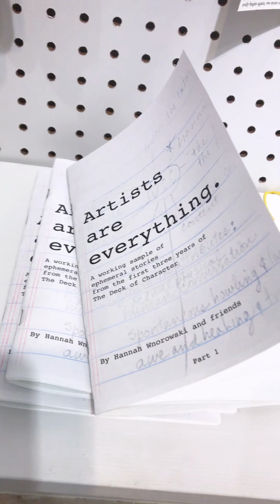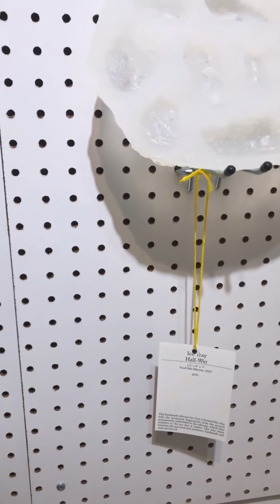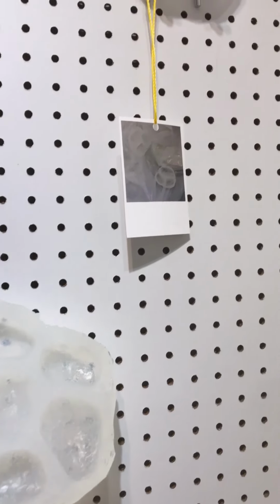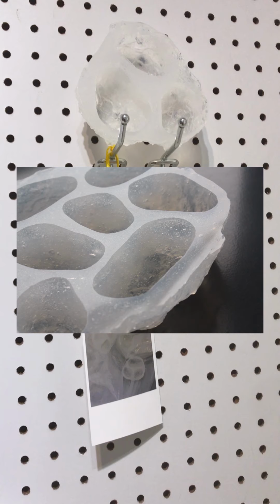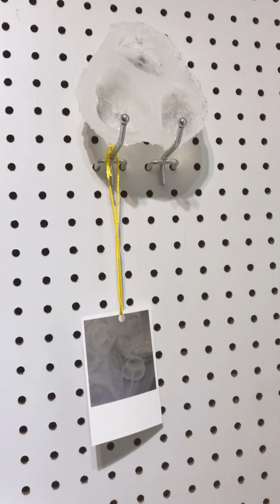Next on the performative wall, we have two ice trays, one large and one small, by artist Half Wet. The silicone is hand-formed like clay into an ice tray, with occasional fingerprints from the process permanently embedded in the silicone, transferring to the ice that it makes. The tray exists between personal and synthetic, handmade and mass-produced.